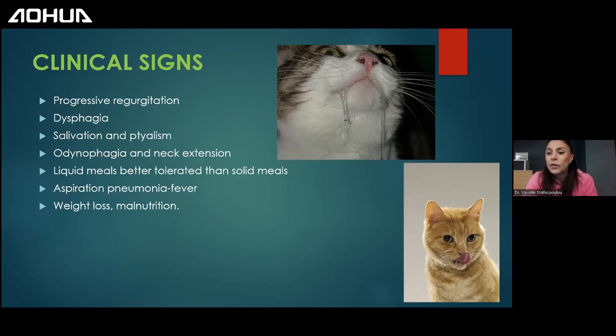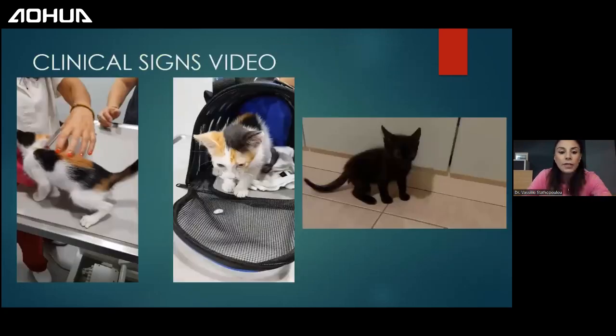And most of these patients are force-fed by their owners because in the beginning, they have a ravenous appetite, but then as the disease progresses and they have severe esophagitis, they do not eat anything, they become anorexic, especially if they develop fever. And of course, in the more chronic cases, we have weight loss and malnutrition. So please, in your differentials, when we see the causes, always put this as a possible differential in order to manage it in the beginning, in the early steps of the disease.